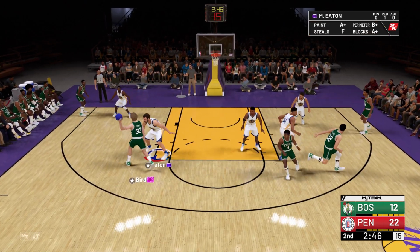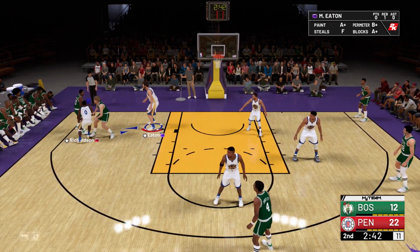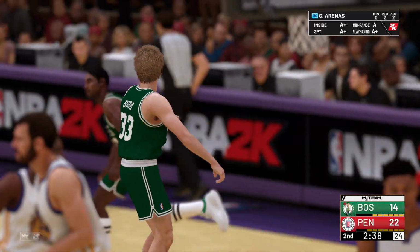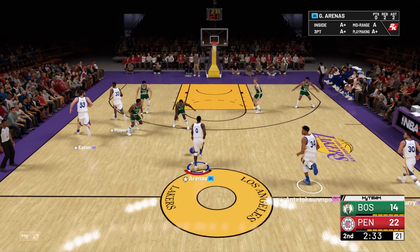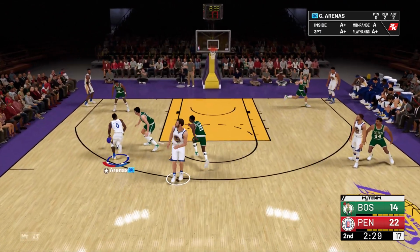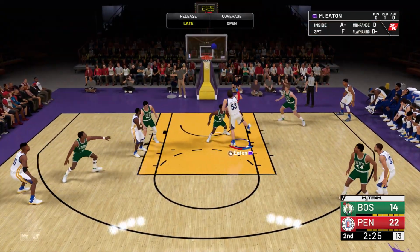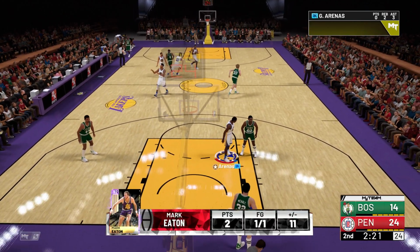Bird outside. In the corner, it's Richardson. Back to Bird from 15 feet away, and it's good off the glass. Yeah, when he's not beating you from the three or attacking the basket, Bird, very reliable from the mid-range. Arenas passes to Eaton. That's in, coming off an assist from Arenas. And Atlanta leads by 10.